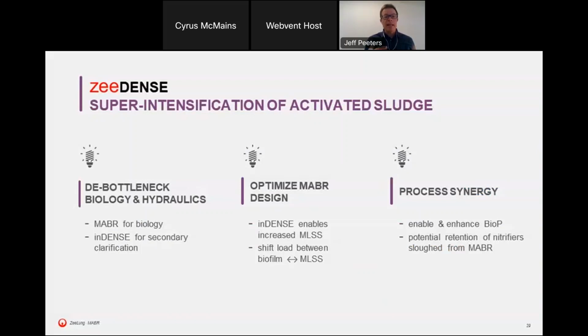Now, this is exciting for a couple of reasons. First, it now gives us a tool to debottleneck both the biology and the hydraulics. So when a plant has a biological bottleneck, we use MABR to address this. And if there's also a clarification bottleneck, we can add the INDENSE system to debottleneck the clarification process also.